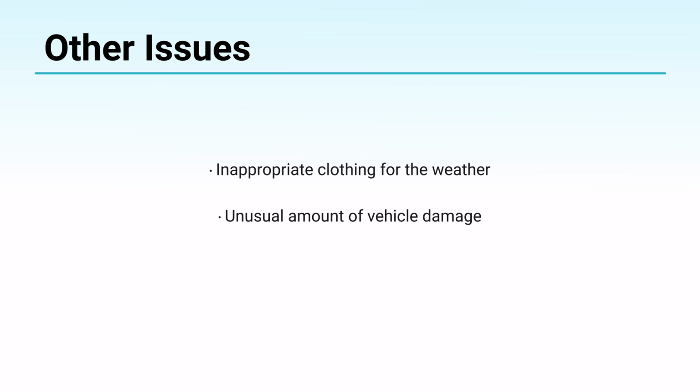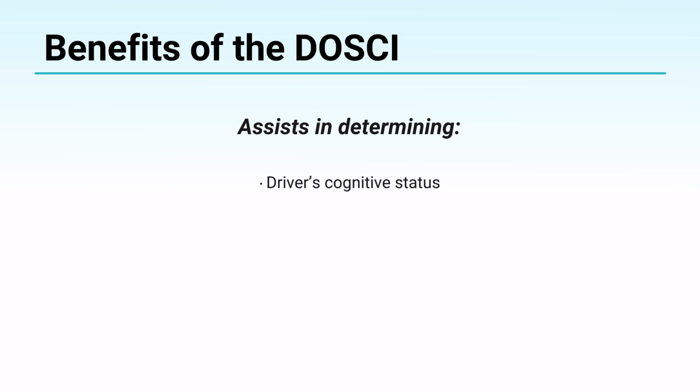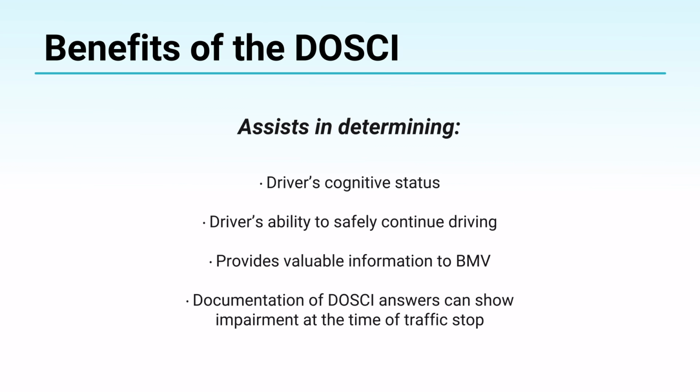Other issues that could contribute to an officer's decision based on totality of circumstances might include the driver wearing inappropriate clothing for the weather or the vehicle having an unusual amount of damage. The DOSCI screen is a valuable tool for law enforcement. It can assist an officer in the determination of a driver's cognitive status and their ability to remain safely on the road that day. It also provides valuable information to the BMV when they are following up on a special case submission. Documentation of DOSCI answers accurately describe impairment at the time of the traffic stop.